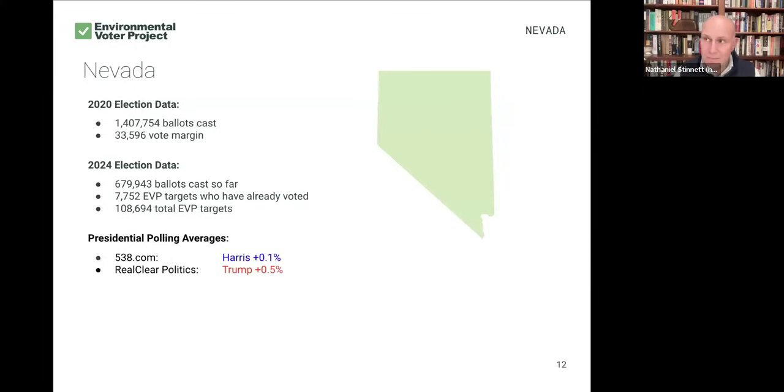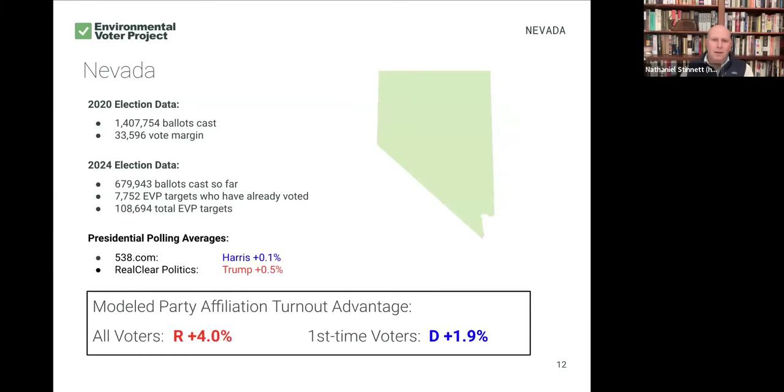Okay, Nevada. Here's another thing where I'm going to push against a lot of the conventional reporting that's been going on. There's been a whole lot of reporting about how Republicans are killing it in the early vote returns in Nevada. Well, yeah, when you look at all early votes, modeled Republicans have a 4.0 percentage point advantage. But when you look at first-time voters, Democrats have a 2-point advantage.